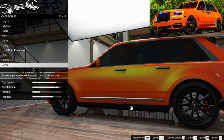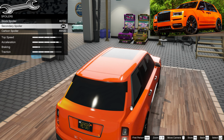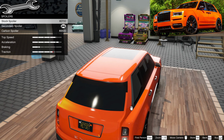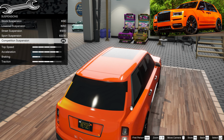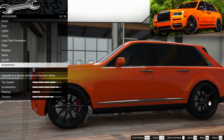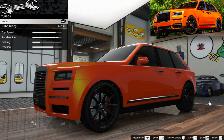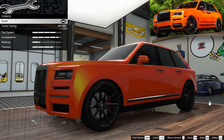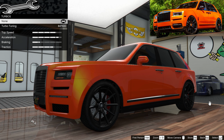Skirts, just stock. I think most of the bodywork from memory on this car is stock. Spoiler, well, for some reason I have secondary, but of course stock would also work, so I guess that was maybe from a previous build. For suspension, get it as low as it can go on competition. Yeah, so I didn't do the turbo, and I often don't on a car that's not going to be raced if the car didn't have a turbo for real. I don't want to hear the noises, that's all.